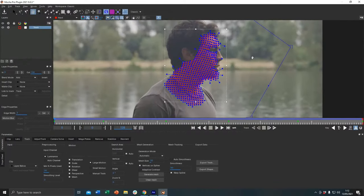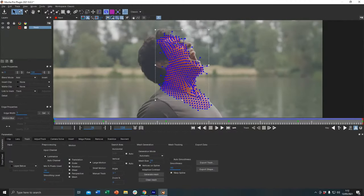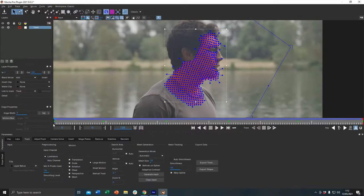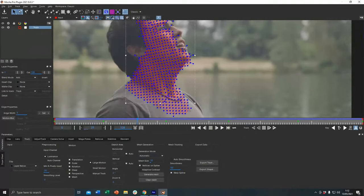Yeah, so here is Mocha Pro. I'm of course using the Power Mesh. I'm using the uniform mode, because that's what I tried out, and it gave me the best result.